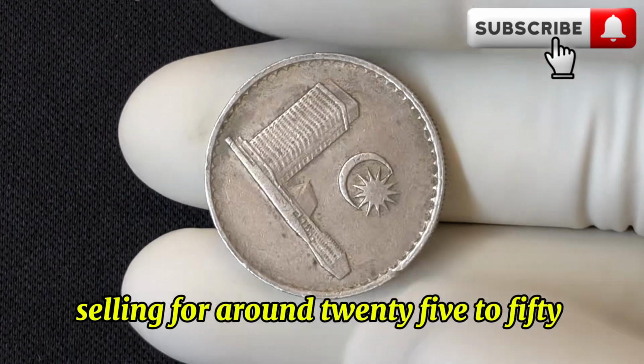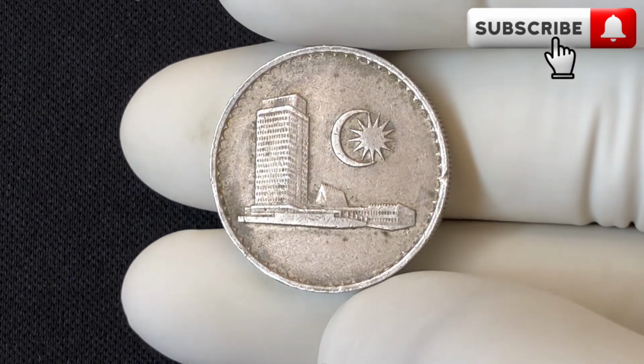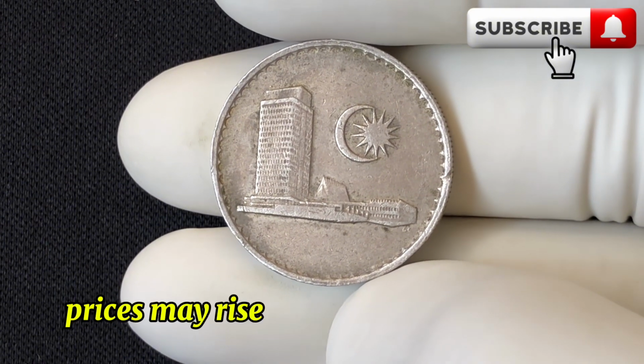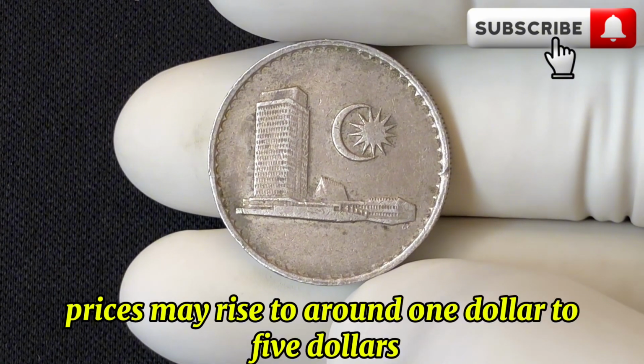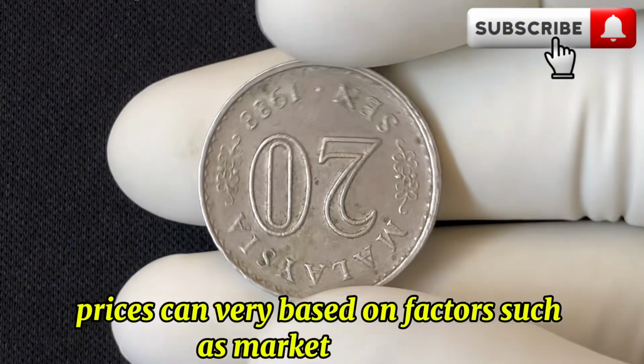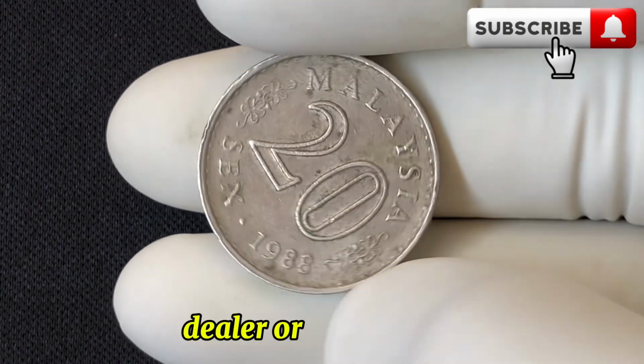around 25 to 50 cents in circulated condition. If the coin is in uncirculated condition, prices may rise to around $1 to $5. However, prices can vary based on factors such as market demand and the specific coin dealer or auction.